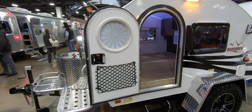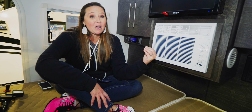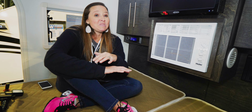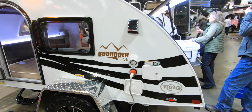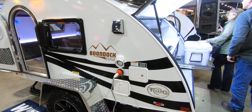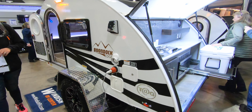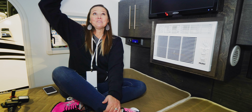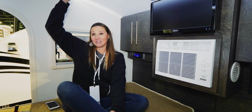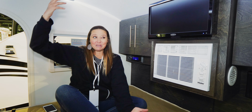So I am sitting in the Tag by Nucamp. Now, this is a teardrop trailer. So this is something that you would want if you are wanting to go way off-road, really get out there, not have a lot of weight behind you, but you don't want to sleep on the cold, hard ground. So you do have a sleeping area in here that is just about big enough for sleeping and maybe changing your clothes if you're halfway laying down. I definitely cannot stand up on the inside of this because it is not that spacious.